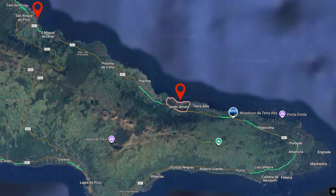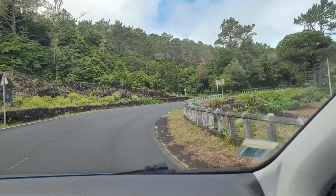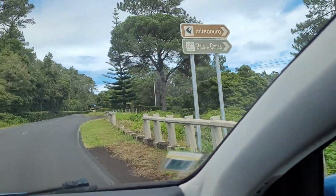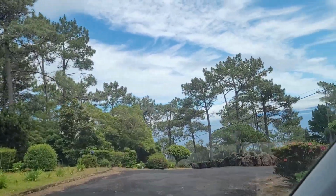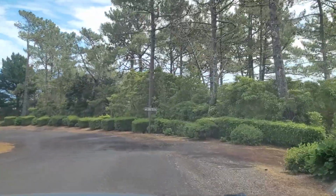Yeah, I would say we're in between Sohok and Santa Amaro again, and it's through the park. When you come off the main road and make your way down into Baia De Canas, this area, yes, you would have to go through the park again. Go slow. These roads are paved, but you just have to go slow. They're not very wide. Sometimes there's potholes after rain.